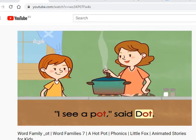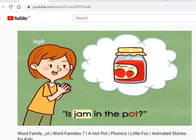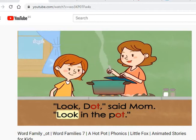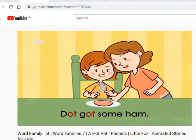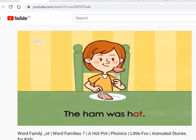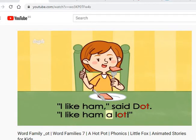See a pot, said Dot. The pot is hot. What is in it? Is jam in the pot? Look, Dot, said Mom. Look in the pot. It is not jam, said Dot. It is ham. Dot got some ham. The ham was hot. I like ham, said Dot. I like ham a lot.